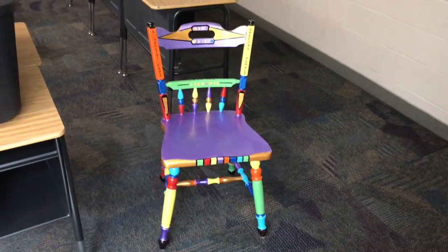Okay, I have you on this blank board right now because I have a surprise to show you all. This is something that is really, really cool, and I'm really excited to have. Look at this pretty chair.